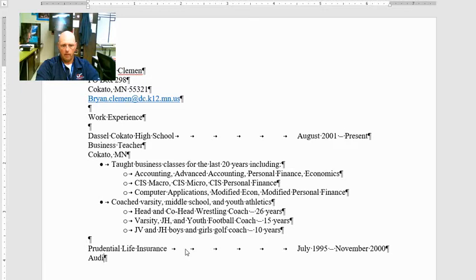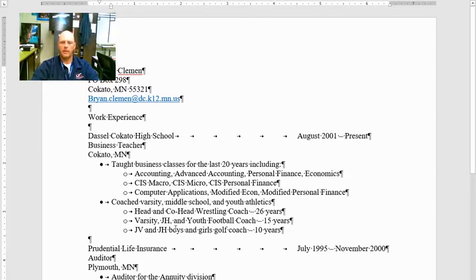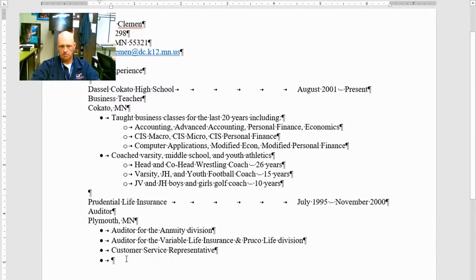What was it? Auditor, Minnesota. Again, bullet point, what did I do? So, auditor for the annuity division, auditor for the variable life insurance and Pruco Life division, customer service representative. Now, the farther your jobs go back, maybe the less important they are, so I don't need as much detail in there. But you still want to be able to talk about all of these.